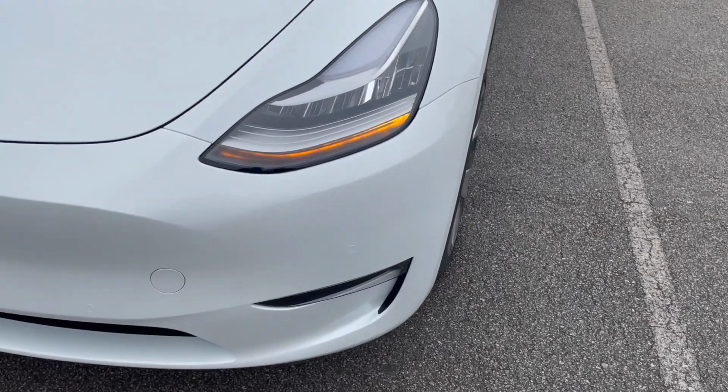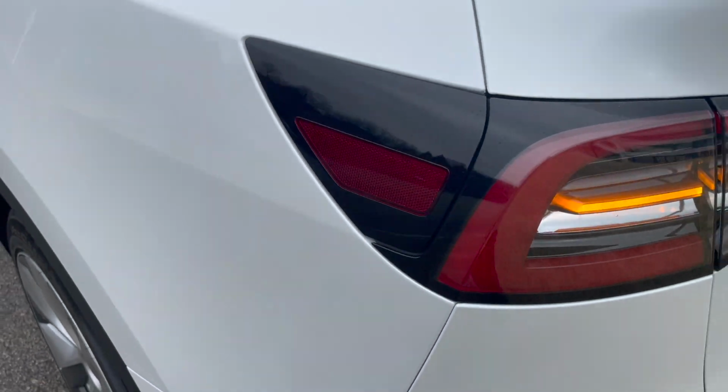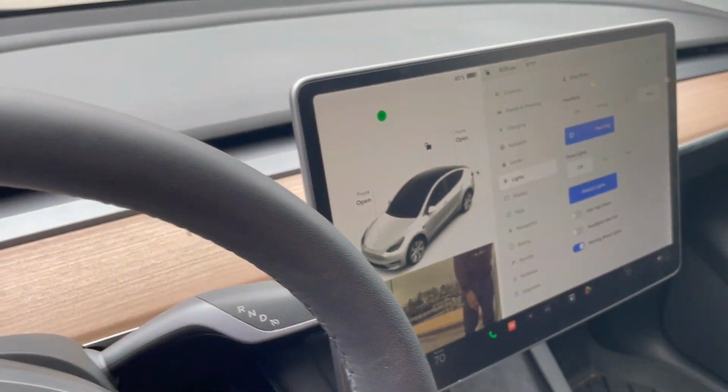So you have a light up front, and that one is blinking. And also on the side, you have one right here above the camera that looks great. And also let's go to the back of the car, and that one looks great as well. And we're gonna look inside of the car just to make sure that the camera is showing. Hi guys. And also it's blinking up there.